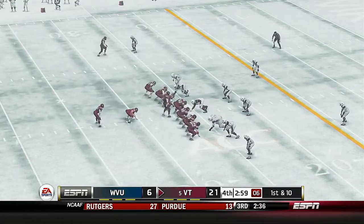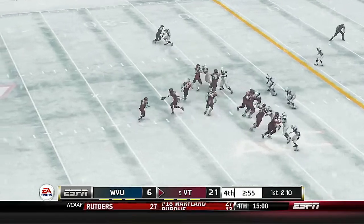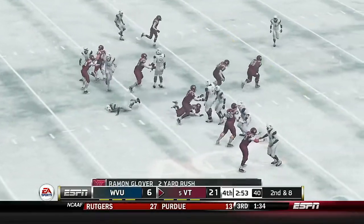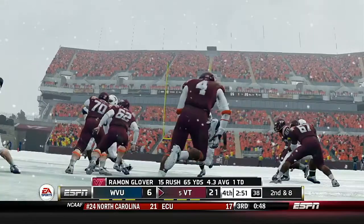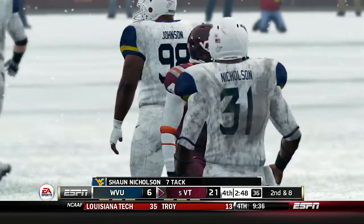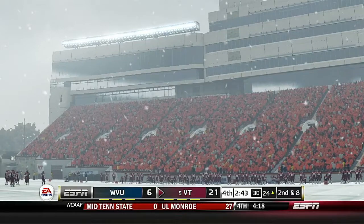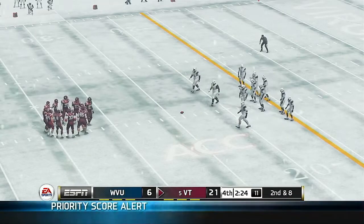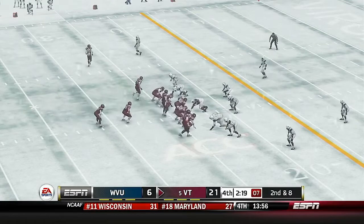Less than 3 minutes in the game. Gets two on the carry. Nice play here by the senior to make the sure tackle. It's not very often that someone's able to shake this guy. From the 24-yard line, second down.